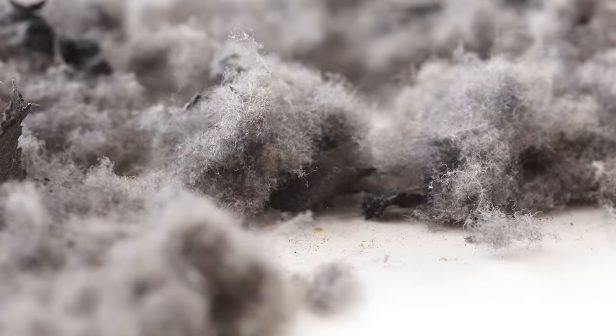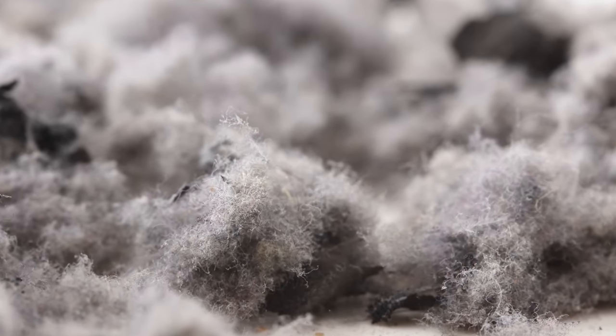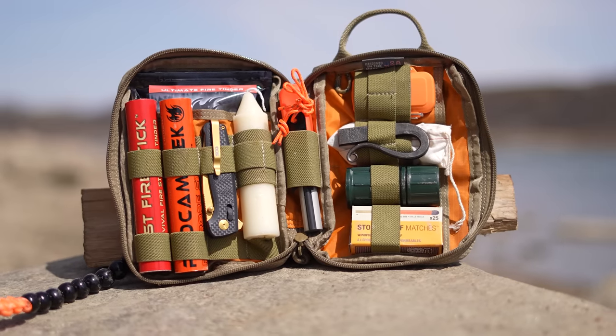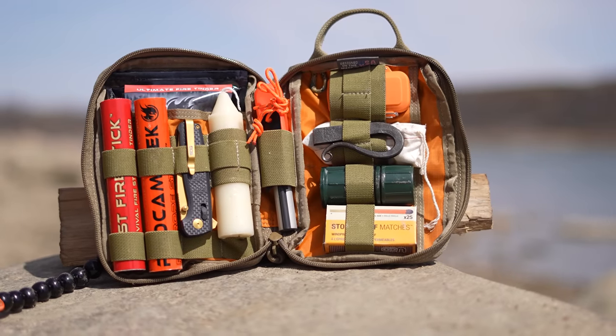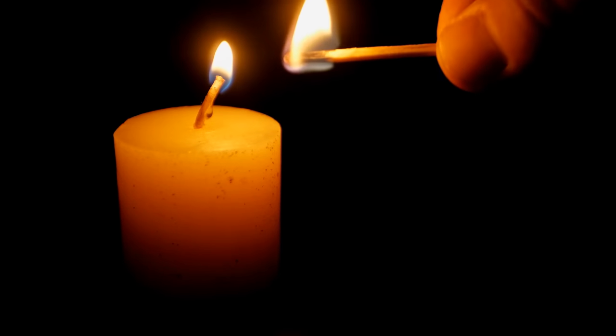Some people also use dryer lint, but once again, I personally can't stand the smell of dryer lint burning. Maybe it's just me. I would also advise keeping a candle in your fire kit in case you're running low on ignition sources. This will give you more chances at creating that precious fire.